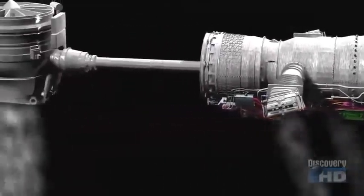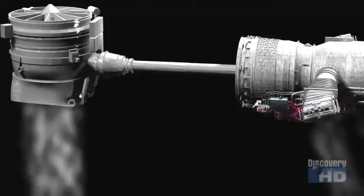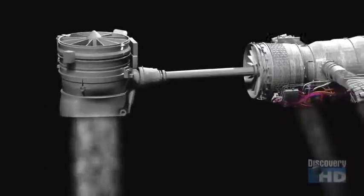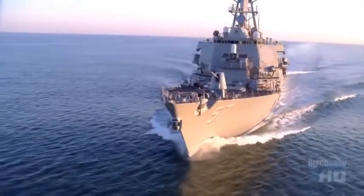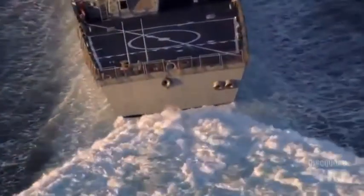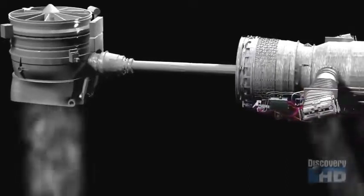But harnessing a jet engine to a drive shaft proved to be extremely difficult. The mechanical energy we were dealing with in the shaft-driven lift fan system was very large. We had 28,000 horsepower being transmitted from the drive shaft from the main engine to the lift fan. And that's similar to the power going through a U.S. naval destroyer.